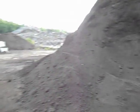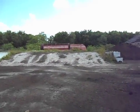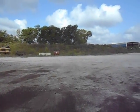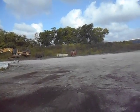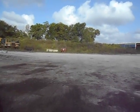Imagine what all we could do with all this compost. Looks like they have a nice pile right there too. I don't know if that's for pickup or not. But yeah, pretty cool operation. I really like what they're doing here. And we're still hearing a lot of gunshots from over there, so there must be a gun range. We haven't seen it. We haven't seen signs for it, but it's probably over there. Maybe whoever owns the land is just using it. But we're heading out, and I'll update you here in a little bit.